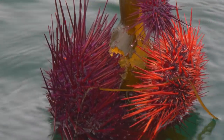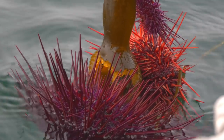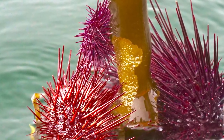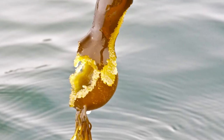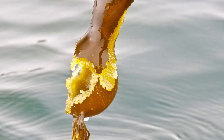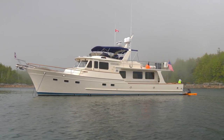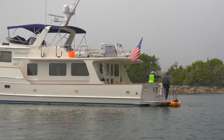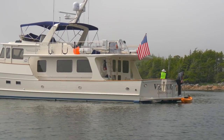Chris finds a cluster of sea urchins feeding on this piece of kelp. Kelp forests provide shelter, food, and protection for thousands of marine species. Urchins devastate kelp forests, but are normally preyed on and kept in check by sea otters. Sadly, these animals were virtually eliminated from the coasts of North America by the fur trade in the late 1800s, and kelp forests have paid the price.